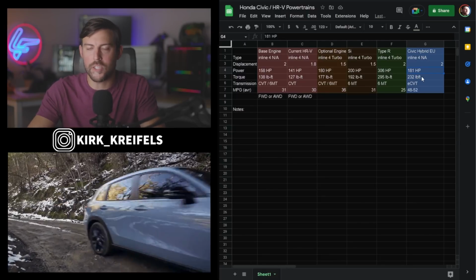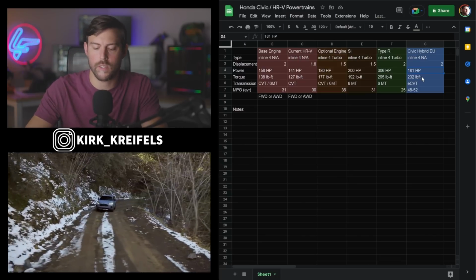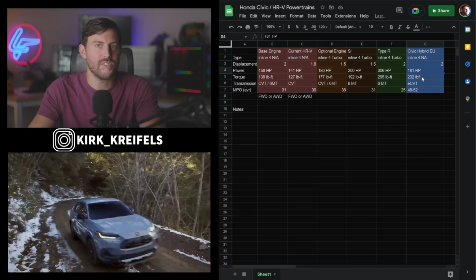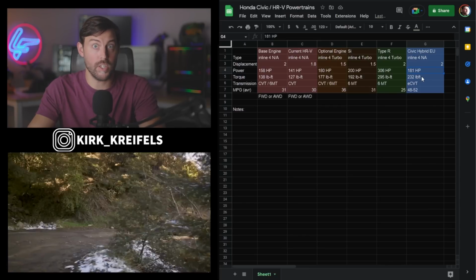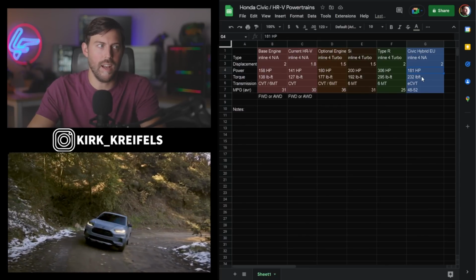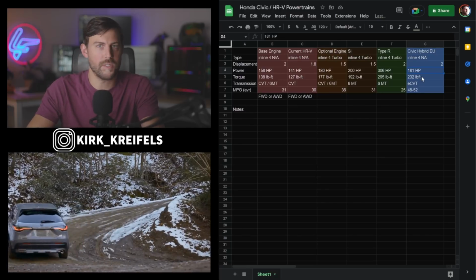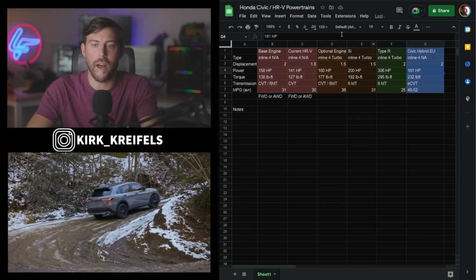Interestingly, there's no mention of a hybrid system for the HR-V, for the new redesign for 2023, which is kind of unfortunate because the Corolla Cross just came out with their new 5th generation Toyota hybrid system. So if I were a betting man, I would say there is a hybrid probably coming for the HR-V in a year or two. Toyota's got the jump on them on that though.